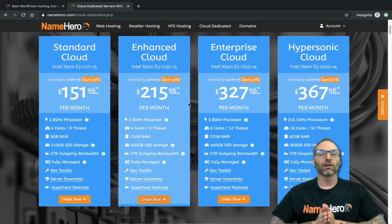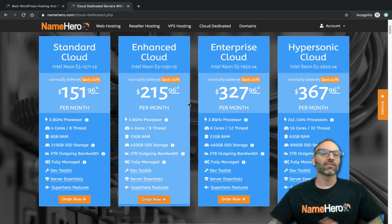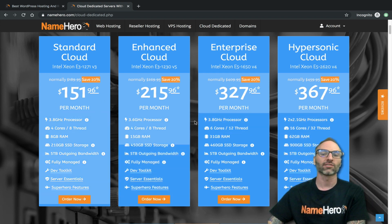So these are all on the cloud, but they are complete dedicated hardware. So you physically have the dedicated hardware just for you, just for your business. So even outside of VPSs, you see even higher performance. And that's why the prices are substantially higher than anything else we have at NameHero.